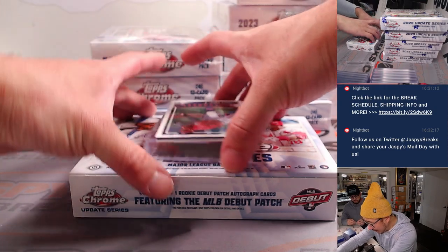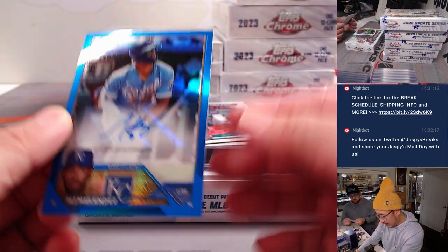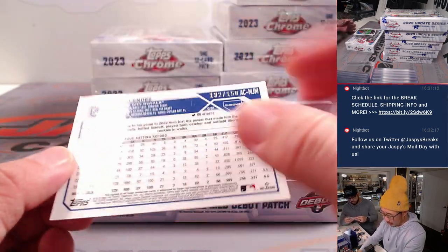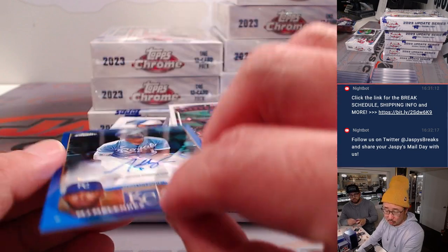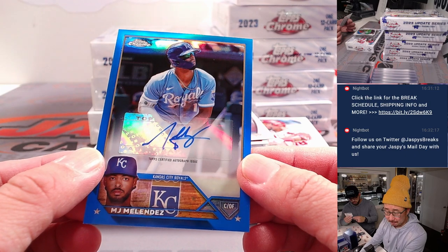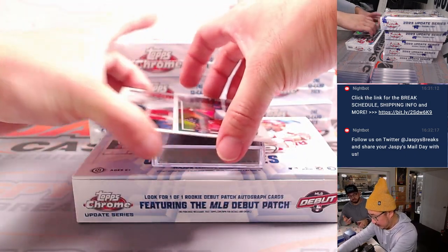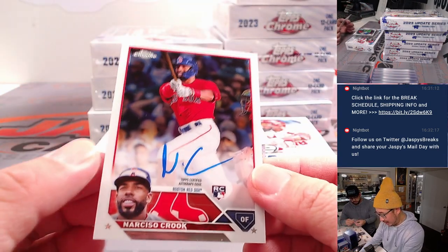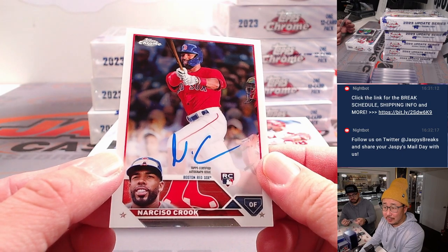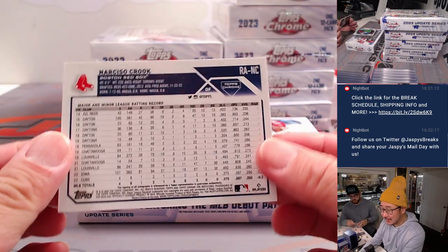All right, so behind Tanner Beebe, Youthquake, should be our autos? Yes, we got MJ Melendez, ooh. Nice. Blue, nice little color match for the Royals. 132 out of 150. That's gonna go to Allen and the Kansas City Royals. The spot he got straight up. There you go. See, imagine what a spot. And then we got Narcisco Crook. I'm not a crook. Rookie auto for the Red Sox. And that was for Kevin, who won the Red Sox in the filler.